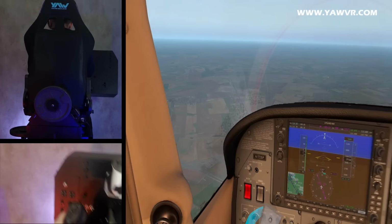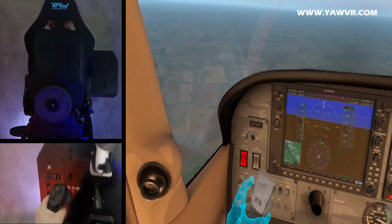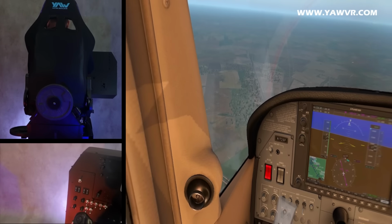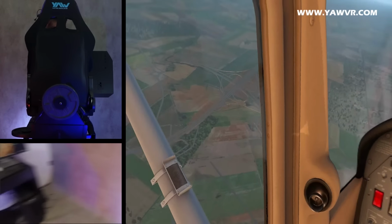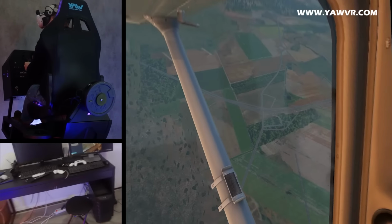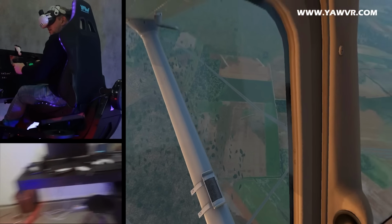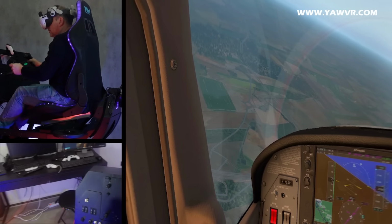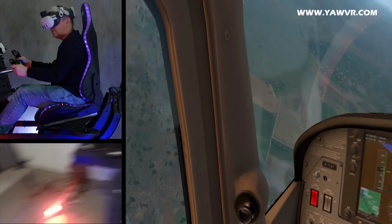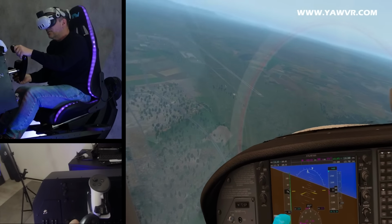All right, let me just start the turn. I can back the throttle a little bit more because I'm quite high and I will have a huge speed until I reach the runway. And by the way, I made a mistake.